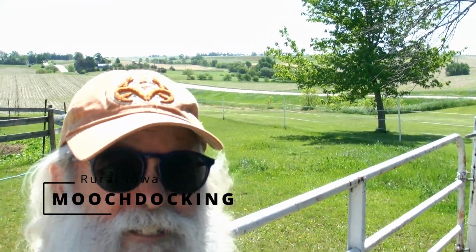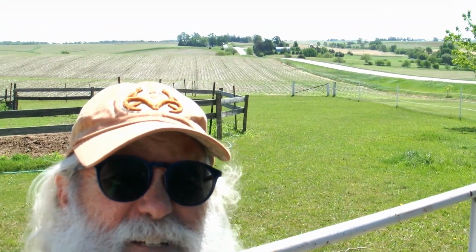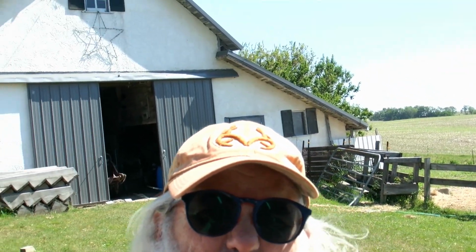to Tom's house, and he has a beautiful farm out here in Iowa. As you can see, beautiful view off the side there. And there's his barn. He just got new metal roofs on his barn, so he's real happy about that. I'm happy today, really happy.